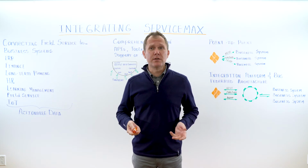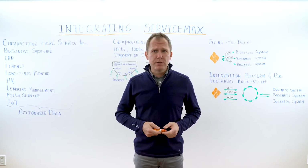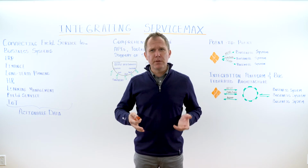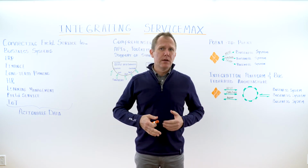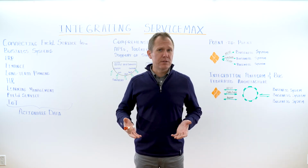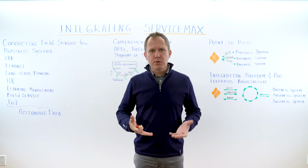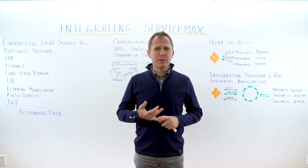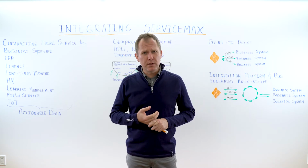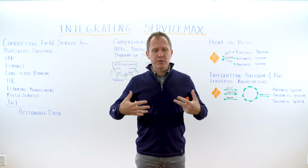Parts logistics is another common integration between ServiceMax and ERP. Integrating parts availability, ordering, shipment, things like RMA processes across ServiceMax and ERP not only simplify the field service technician's day, but they also provide a natural and continuous user experience that decreases things like parts leakage, decreases the potential for wasted trips due to parts availability, and also helps rotate and consume part stock more accurately and efficiently.